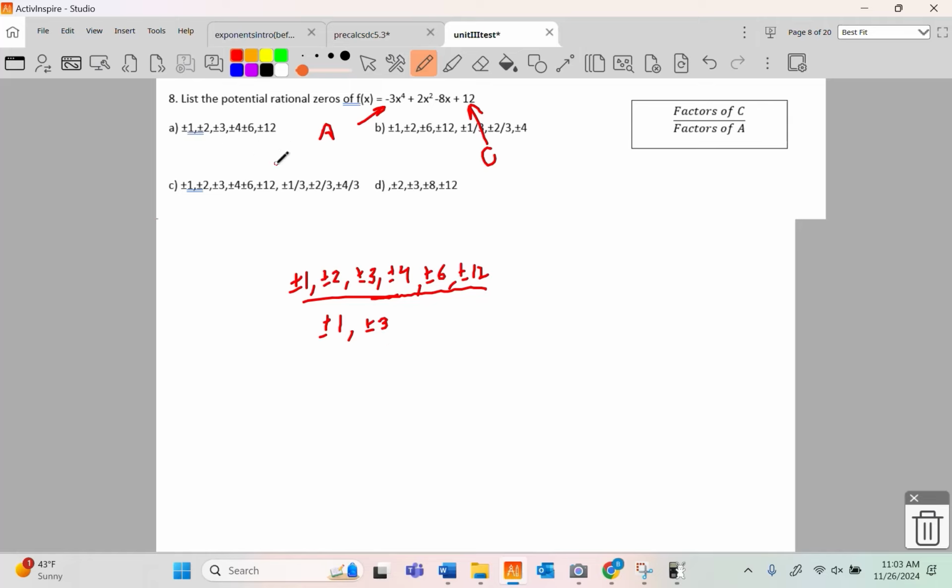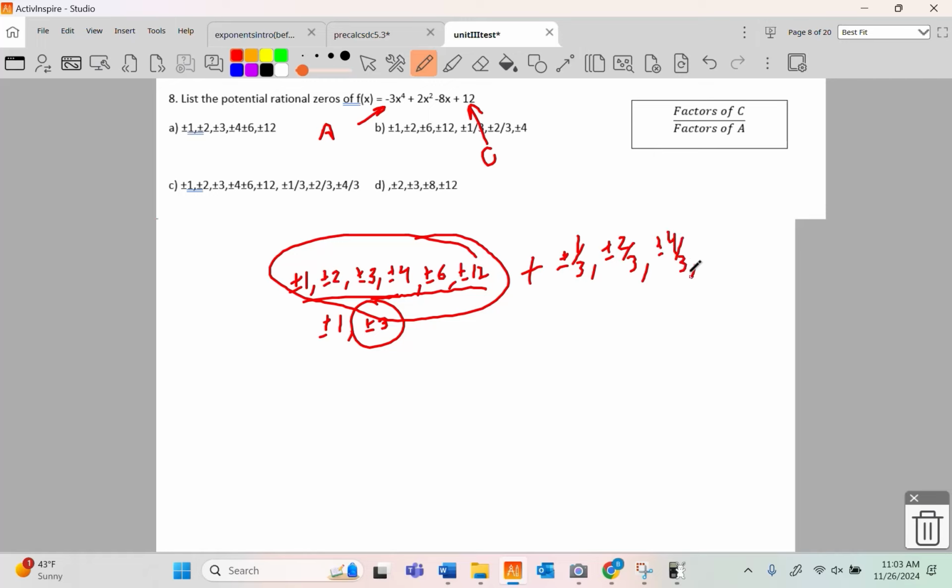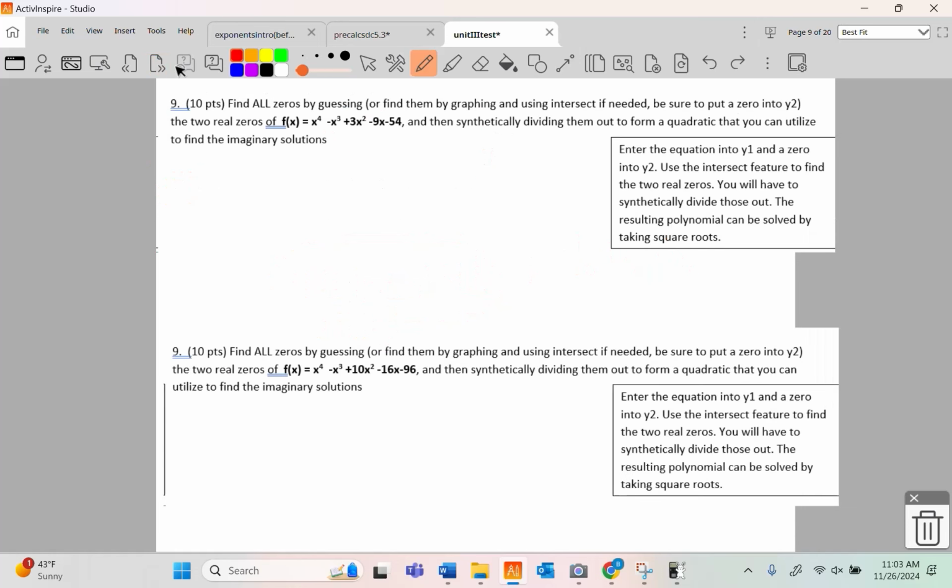Just don't get it. Anyways, so I'm going to have all of this plus all of this over 3. So I'm going to have plus or minus 1/3, plus or minus 2/3. 3 over 3 is 1, already in the list, plus or minus 4/3. 6 over 3 is 2, already in the list. 12 over 3 is 4, in the list. So, that guy. That's how hard that problem is.